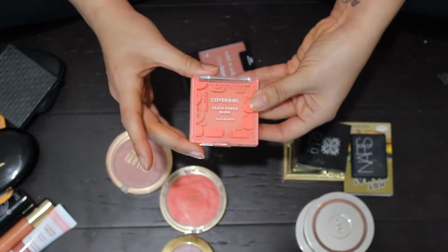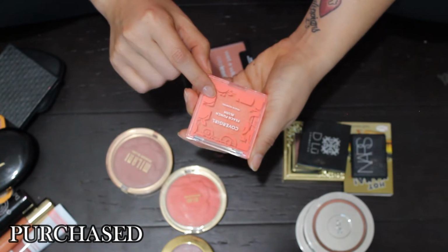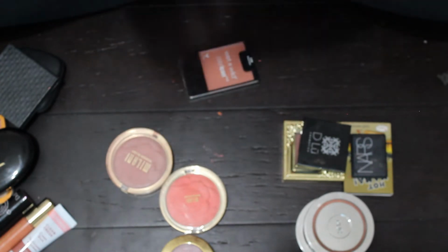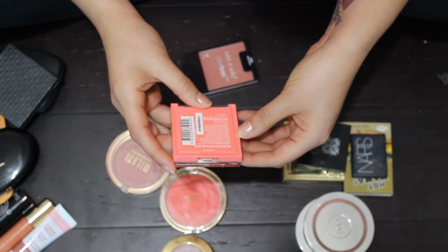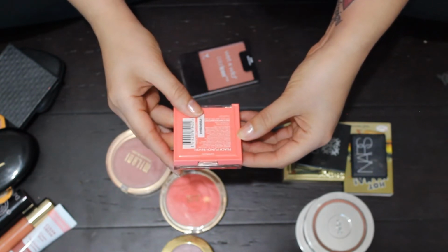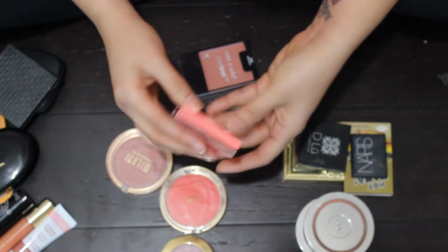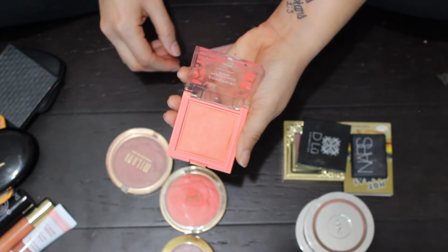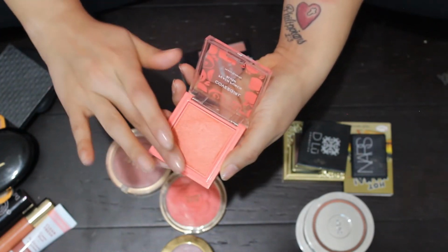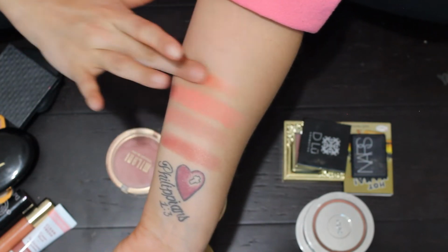Okay, and then I have this one from CoverGirl. This one I purchased myself. This is their Peach Blush. It is peach scented. It still does smell like peaches, yummy. And this is the shade, maybe Peach Punch is the shade. Yeah, so 130 Peach Punch. I know there's like 2 other shades maybe. This one's definitely a lot more corally, similar to this, but this one has some shimmer to it, which makes it a little bit more appealing to me.